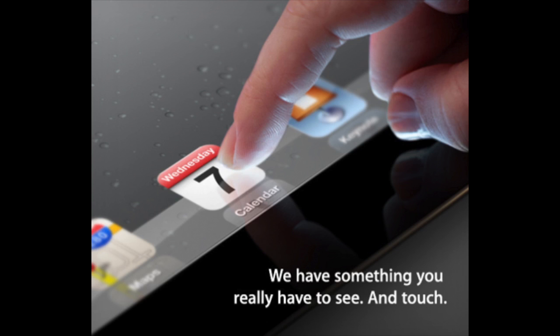With the invite was a picture of an iPad and a finger touching it, and it appears to have a higher quality screen than what's on the iPad 2 right now. And in the bottom right corner of the picture it says, "We have something you really have to see and touch," and that's separated in two sentences.